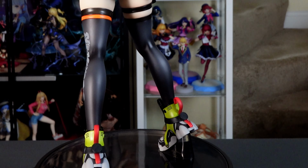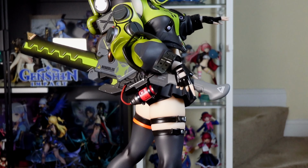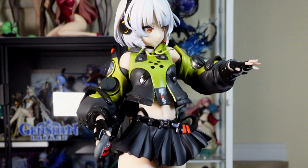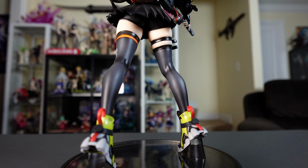All right, last but not least is Anby's review score. What do I want to give this absolutely amazing recreation of Anby? Ooh, it's really kind of tough. The base is kind of whatever. I don't love the base, I don't hate the base. I do wish they did something different and unique with it. That's kind of the only drawback for me.